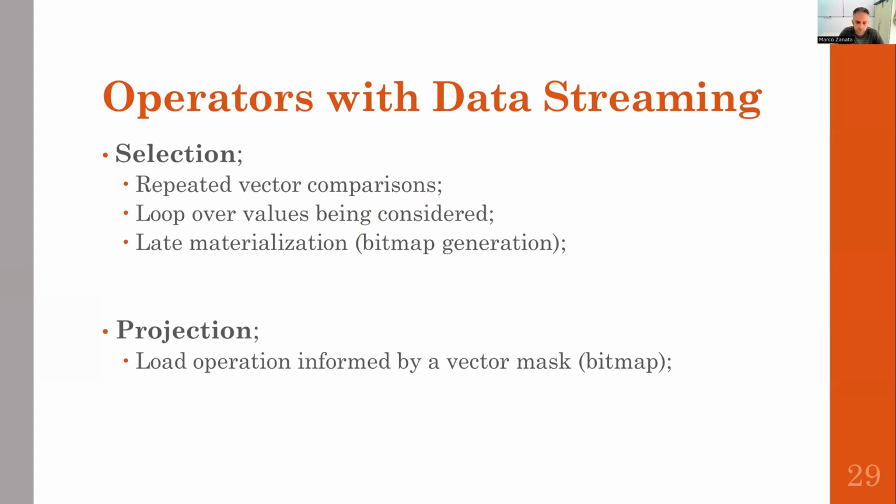So what are these operators doing? The selection operator is repeating a vector comparison over multiple vectors inside the table of a database. So consider a table, consider one column. We are loading that column into a vector, and we are making comparisons over and over again. And we are generating a bitmap. This bitmap is used on the second operator, the projection. The projection is only loading data informed by this bitmap.